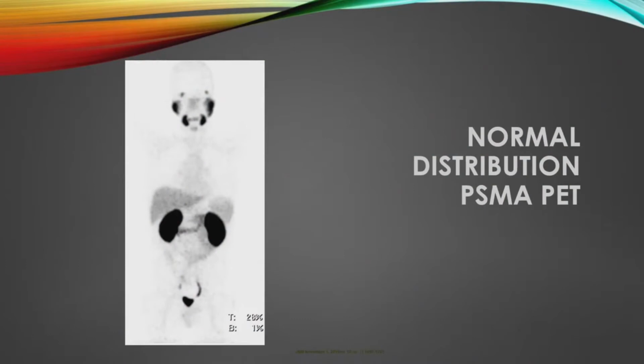So the PET-CT technique is to inject the patient with the radiotracer, and there are several that we could use, such as F18 PSMA-1007 or gallium-68 PSMA-11. The patient gets injected, waits 60 minutes, and then they undergo their PET-CT or PET-MRI, depending on what center you're in. This is an example of the normal distribution of a PSMA PET. As you can see, there's uptake normally in the lacrimal glands, salivary glands, liver, spleen, kidneys, bowel, and bladder. That's normal distribution.